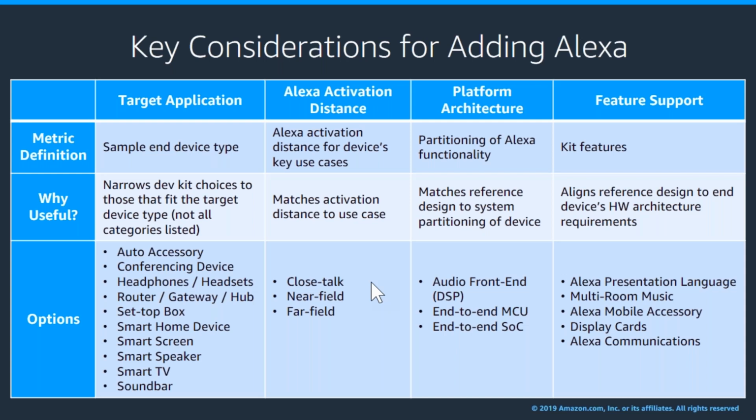Near field, which sometimes we referred to as hands-free in the past, is something that is maybe within tabletop distance from a couch, for example, maybe up to 5 feet, or 2 meters away. And then far field is from across a room. So roughly up to about 5 meters or 15 or 20-ish feet away. And again, there's no precise definition of these. We're just giving examples of distance because the activation distance depends on the noise conditions in the room and various other factors.